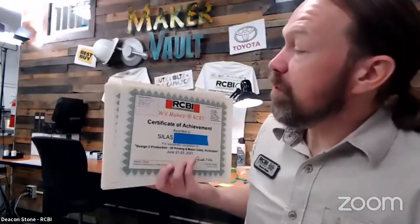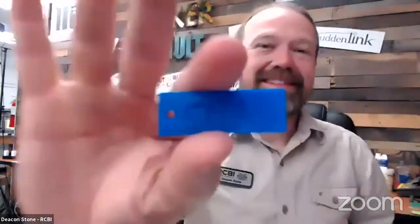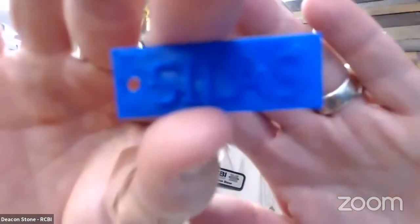All right, we've got Silas next here. Silas, what a great joy it has been to have you in the camps. Great questions, awesome time management skills, Gravit expert and quick learner. And look at some of this stuff. Silas's keychain. Totally love it.